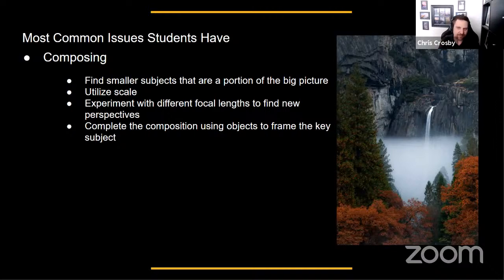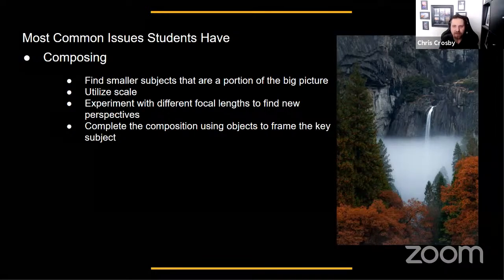For example, when I'm shooting seascapes, I'm always looking for water motion to help frame the scene, because that bottom part of the frame helps to complete the picture. And so always look for foreground interest in your compositions and make sure that you're using objects to help frame your key subjects.